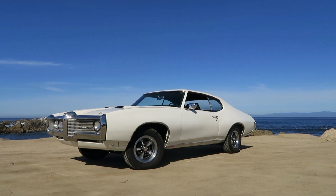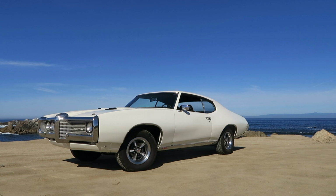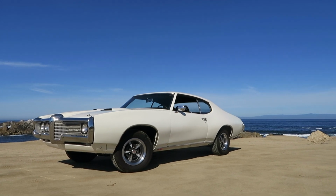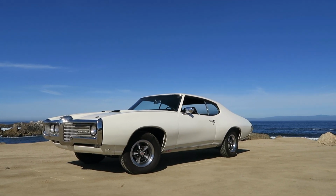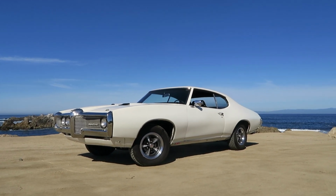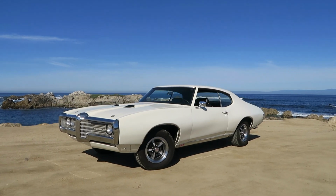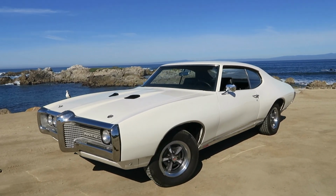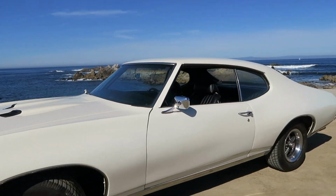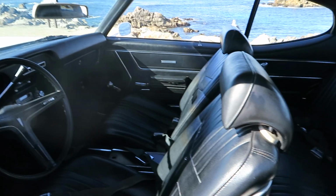It's got an intake and carb and full dual exhaust with an H pipe and Flowmasters on it and oval stainless steel tips in the back. We put wagon springs in it, along with the GTO hood. You see, it's not a perfect car, but it's a good driver. It's all original.